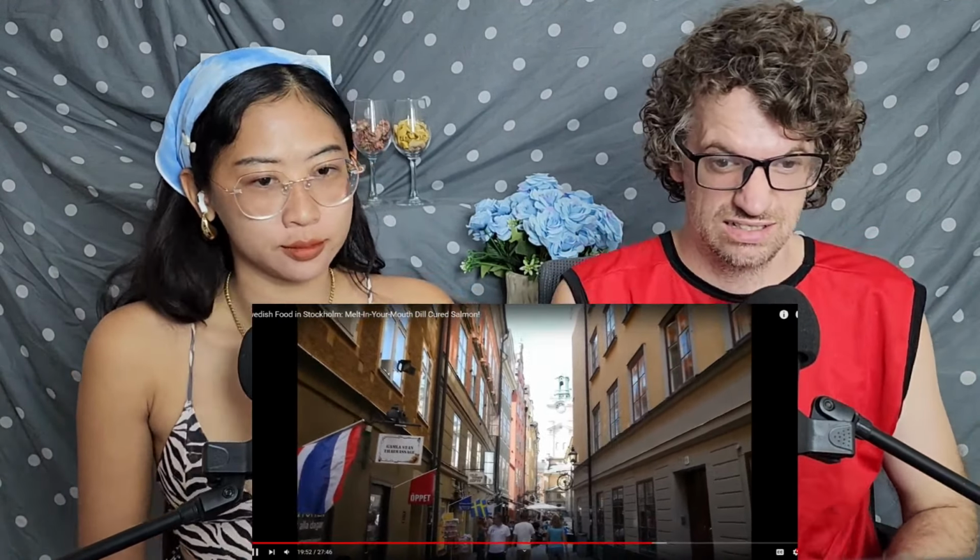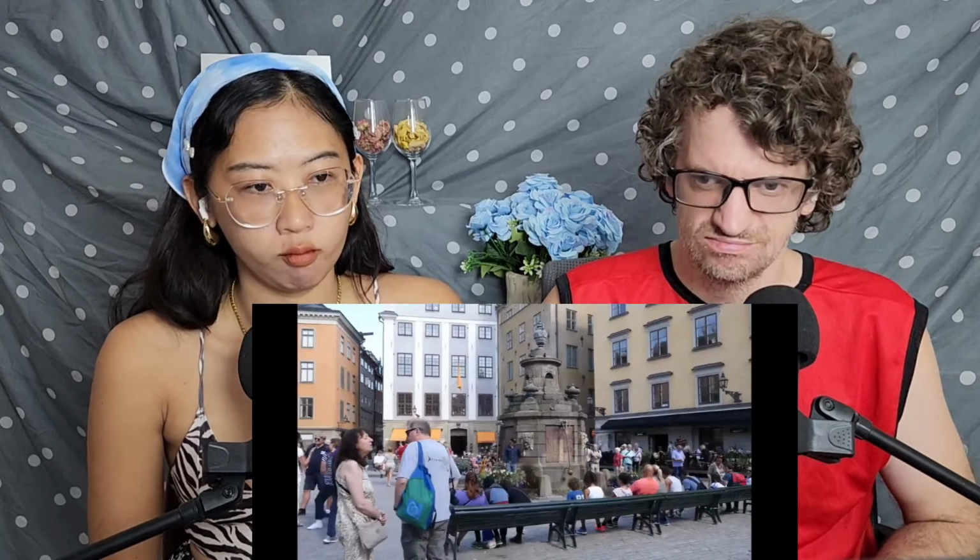We've arrived at one of the most iconic, scenic, and the oldest public squares in Gamla Stan. This was the historic center of Stockholm, and what I love so much is all of these old buildings and the way they are contrasting the really blue sky. The sky is so blue, and then the buildings are brown and red and orange in color to just contrast that intense blue.